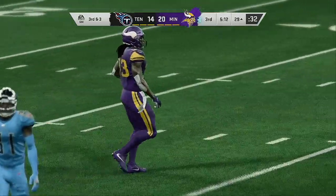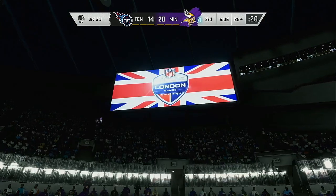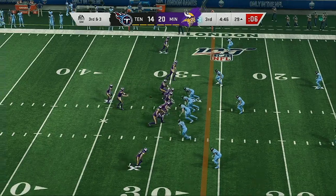Well, there's an example of patience being rewarded. Ran the ball on first down and got stuffed. Most people would scream, throw the ball here in this situation. They stayed with their roots, stayed with running the football, and they got rewarded.